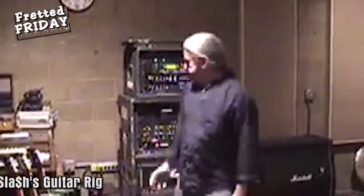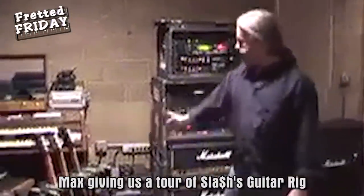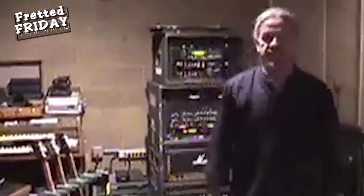This is Slash's rack, his favorite guitars, etc. Now for close-ups.